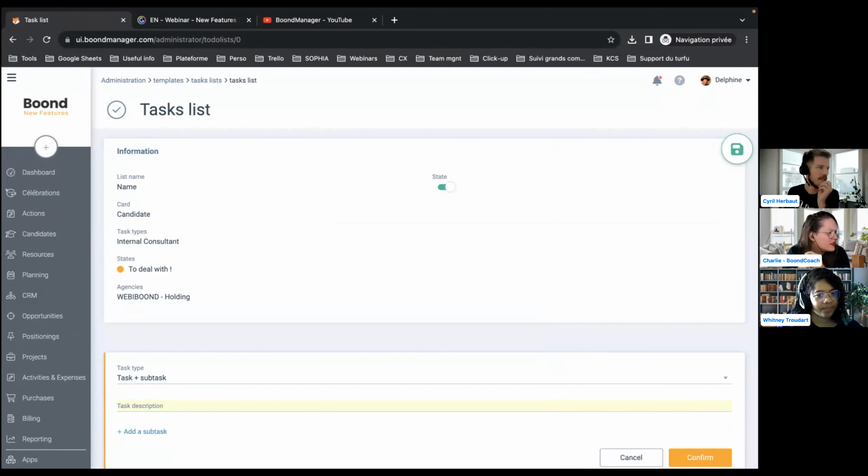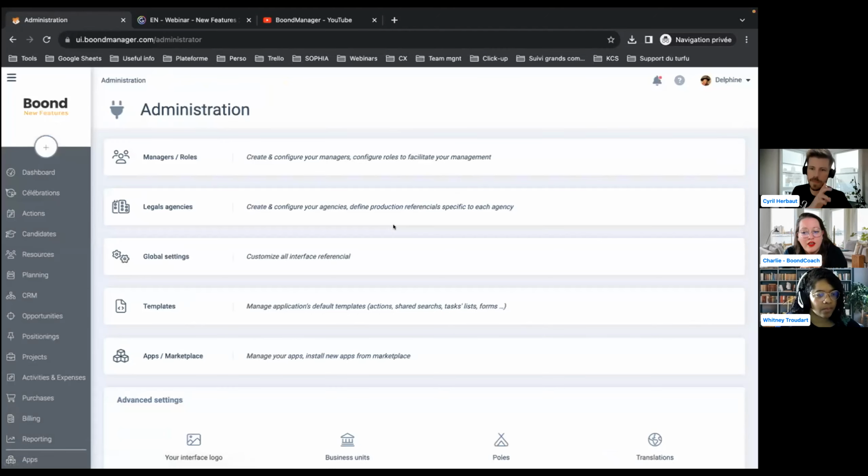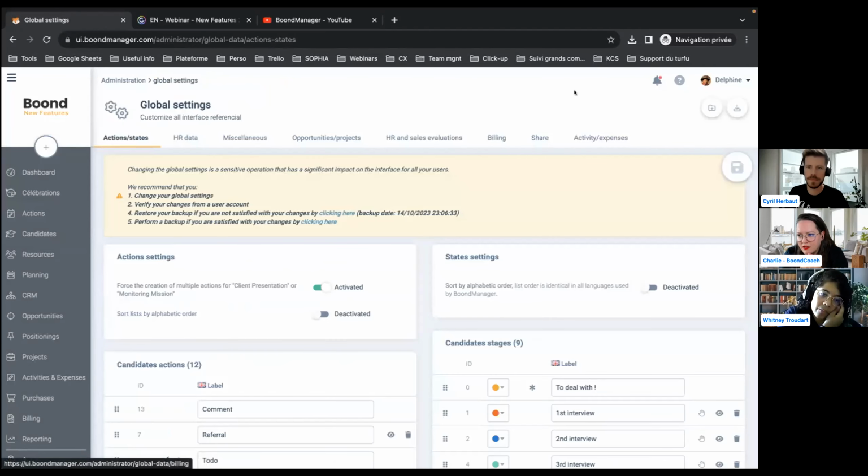All right. Do we have any more questions? Maybe one more question about Boond Suggest, because somebody asked earlier about where to do the configurations. So as we said, there are two types of configurations. The administrator can actually set for everybody a standard version. And for that, they can go to the administration and they go to global settings. And that would be in the tab dedicated to opportunities and projects.